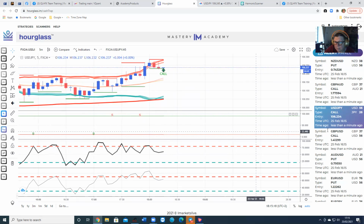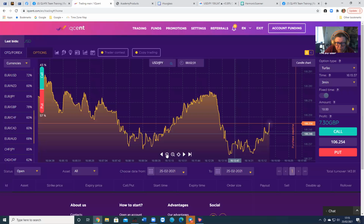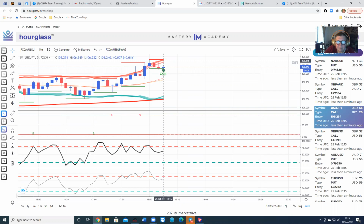Got a sell there. So I wouldn't necessarily want to be taking that, because you can see it's struggling on that 250 line there. 242 it's giving us there, and on the broker 254, just above the quarter point. 252. So I'd like to see a pullback down here and then take a call. I don't really want to be taking it at this level here.